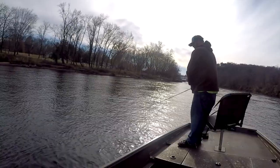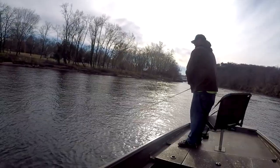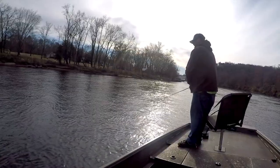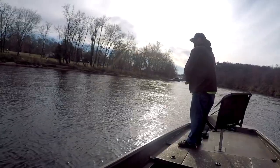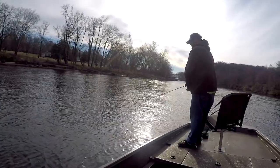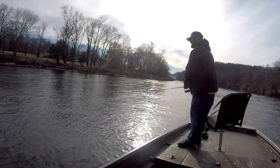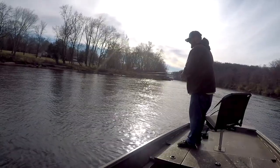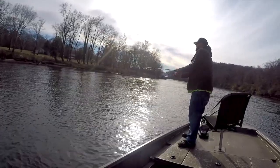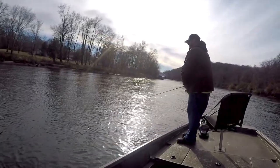It looks to me like the lake up top is cooling off. Our water temperature down here today is 57 degrees. I think it was like 57.2 last time I looked. And I'm seeing a lot of the little moss and stuff breaking up, and I imagine a lot of that's coming through the turbines from Table Rock, from the lake flipping over.